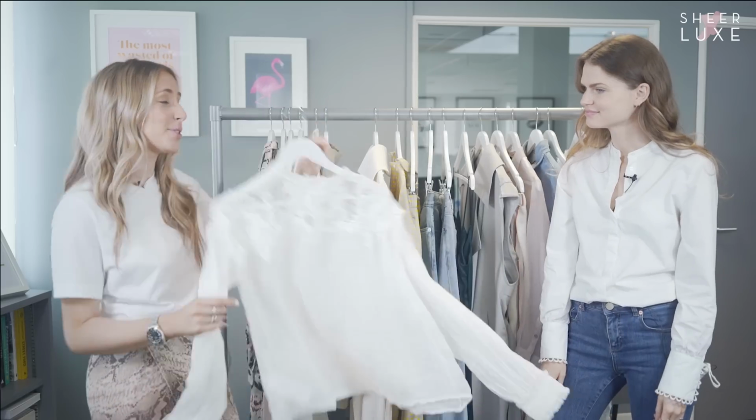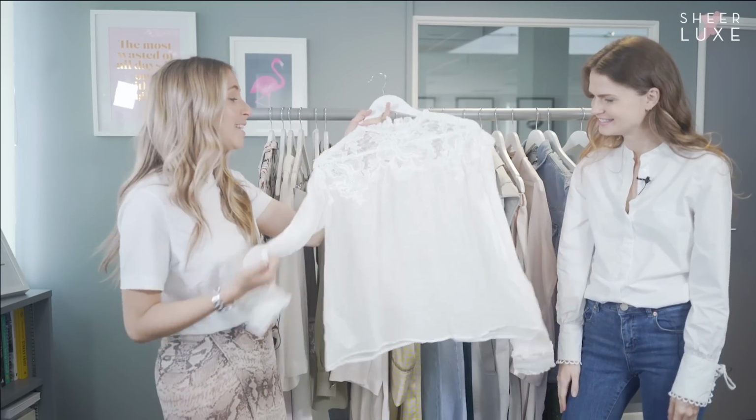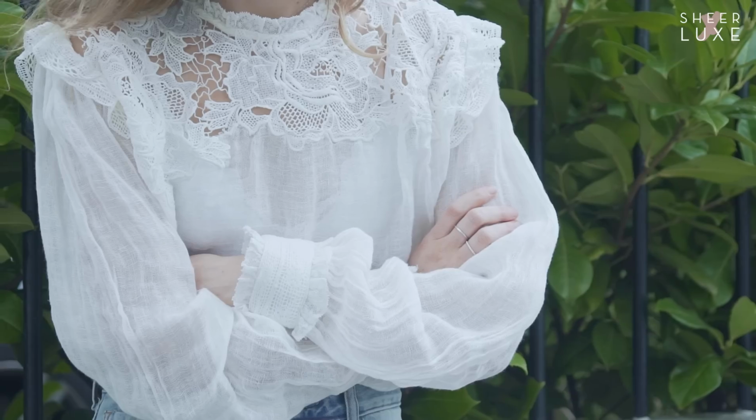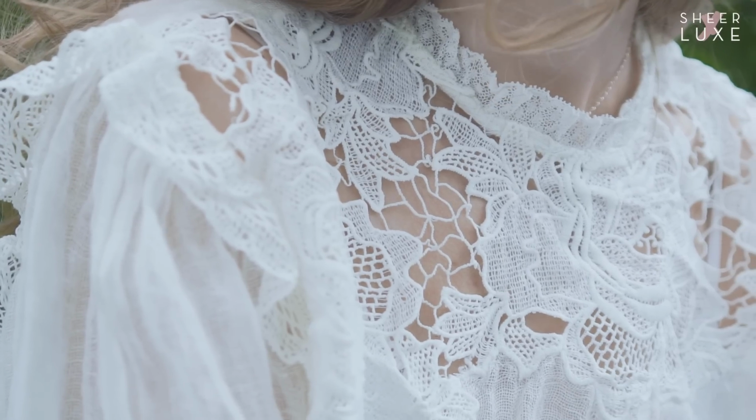First up, we have this gorgeous white frilly blouse. Leo, I'm sure you'll be a fan of this. Obviously. But it's linen, which makes it a little bit different. Linen's a massive trend for the new season, but it's a slightly more feminine take. Yeah, it's really, really cool, this. Lucy Williams was wearing this in her new Mango campaign and looked absolutely stunning, as she always does.